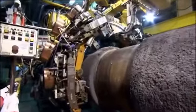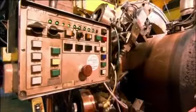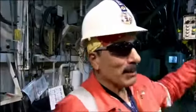They call it Saturn. The planet, you know, all the planets, the galaxies going around the sun, and this machine is going around the pipe. That makes the job safer, faster, and easier.